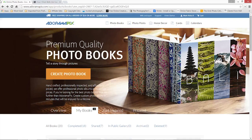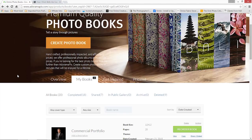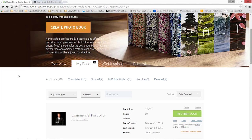I actually don't use the Pro. I don't think they give you enough benefits for it. There's so many other places. If you want something just to store your photos online, this isn't the place, in my opinion.